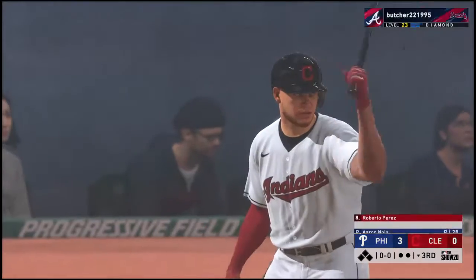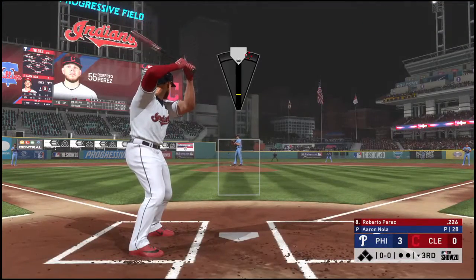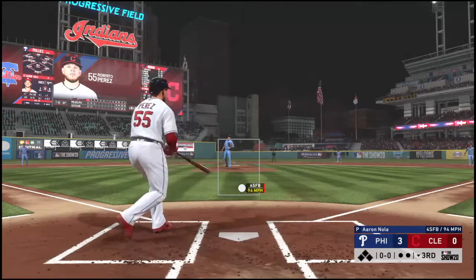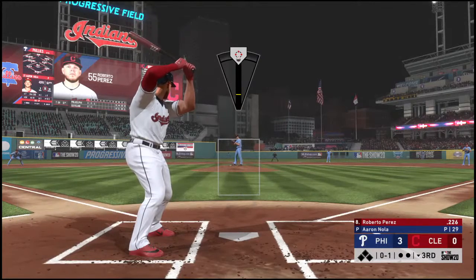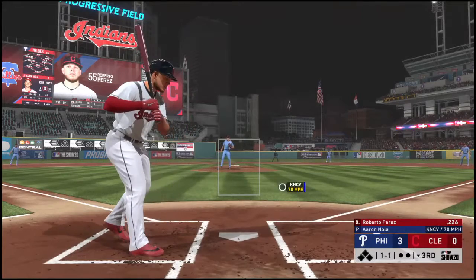Ready to go for the last half of the inning, and next will be the power hitting catcher, Roberto Perez. Roberto. Behind on that one, now behind in the count, 0-1. Ball 1.